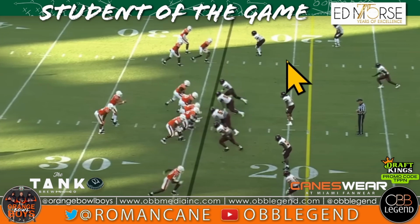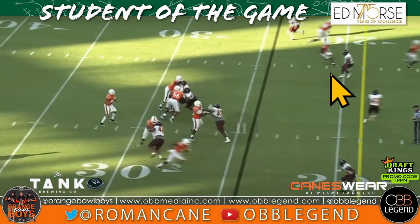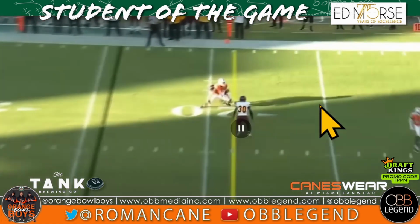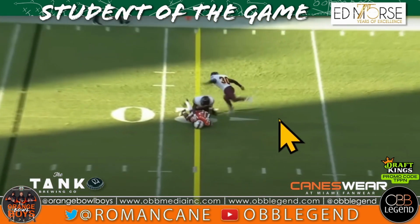Here comes the snap of the ball. I'll tell you why I think it's an option right here. He's looking inside. Now, this would be a closed look. I think if this defender is not in this position, he's going to have the opportunity to release this more in the middle of the field. With the defender here on the outside release, this is flexing out the corner, so you're going to have a nice cushion right here. Jake Garcia in rhythm, throws it to Brashard Smith. Good job on the first down.